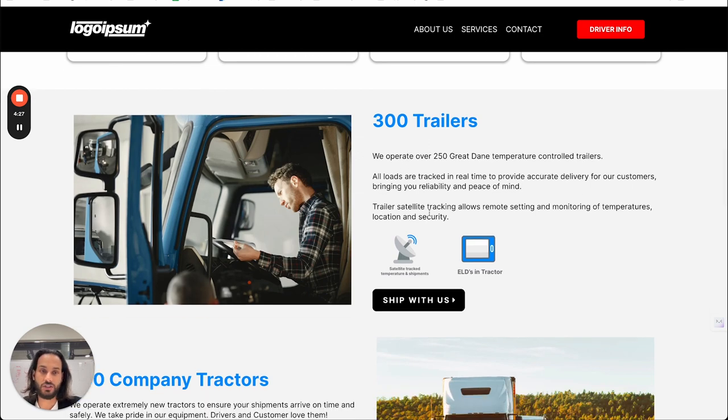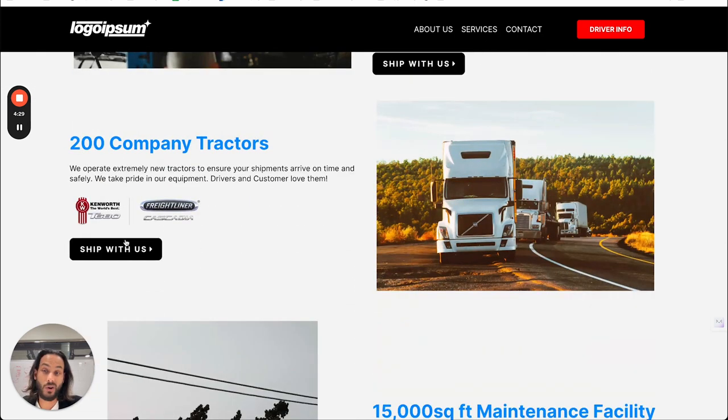Write down your trucks, trailers, what you have to offer, what brand of truck you run. You can even put their logos here.